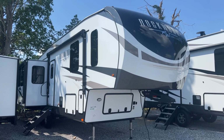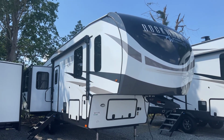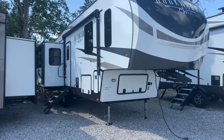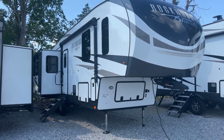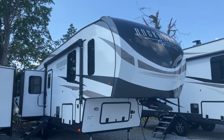We're going to take a look at a 2023 8291 CL Rockwood Signature fifth wheel. It's actually a new floor plan from Rockwood. It debuted last fall at the open house. It's the first one that we've had that I've been able to make a video of. It's a rear kitchen mid-living unit.